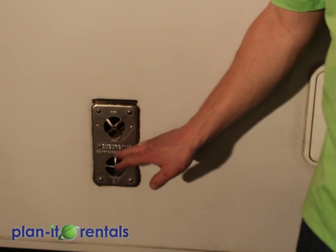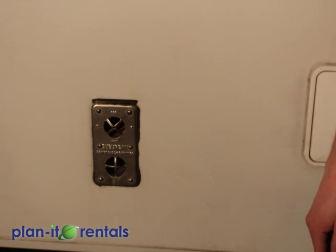Next is the hot air outlet for the heater of the trailer. Now I point this out just because it does get hot to the touch, so you want to be careful of its surroundings and ensure that someone doesn't get burned by touching it.